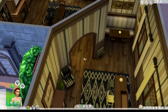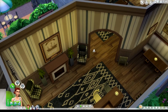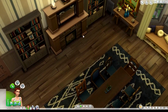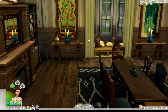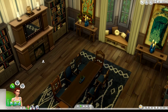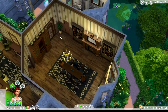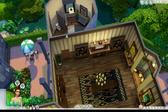So this is just like a little bar, and I added that here because if you go through the bar, you get into the dining room, and I felt the dining room and the bar could be connected. So this is like the main dining room. There are other places for your Sims to sit and eat, but it's like the main dining room. I wanted to have a bit of a castle kind of look, but not too dated, I think.